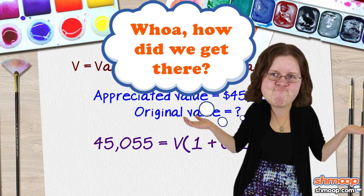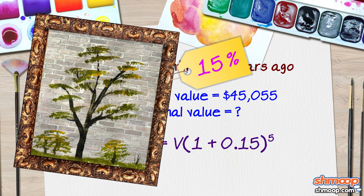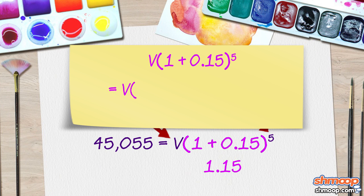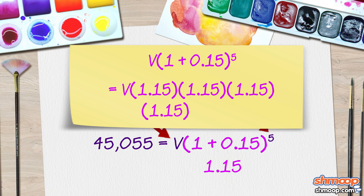Well, the value of the painting increases by 15% every year, which is the 1 plus 0.15. The value is multiplied by that amount, 1.15, for every year that passes. So it's the same as V times 1.15 times 1.15 times 1.15 times 1.15 times 1.15.